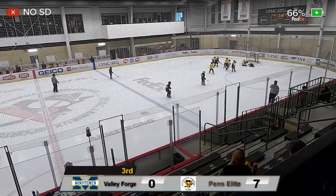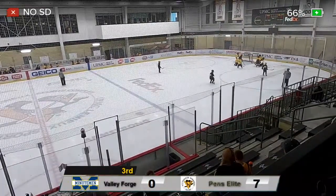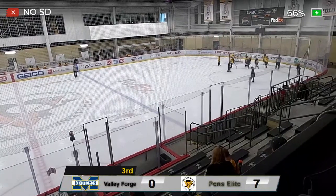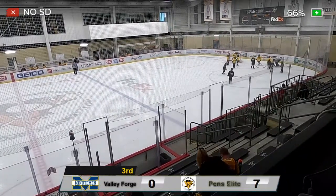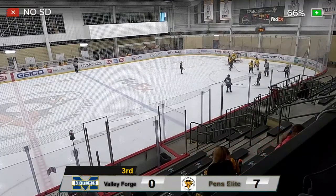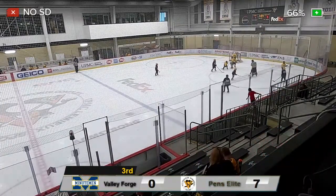And the puck pops free to Bloomer. He chips it forward. A great poke check by the goaltender. We have a whistle. No one has any idea why the referee blew the whistle. I don't think the referee has any idea why he blew the whistle. But he blew the whistle, and we'll get an offensive zone draw for the Pens.